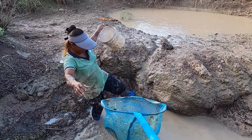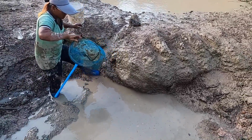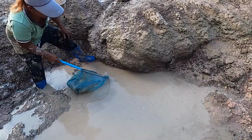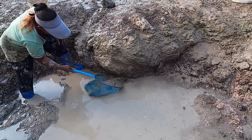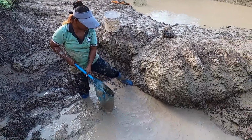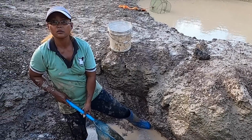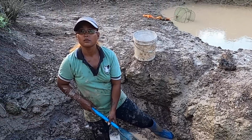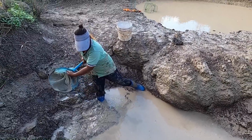Bachon alert, bachon alert. I don't know if it's a snakehead or a catfish. Oh, what is it? Whoa! We got food. Oh no, we haven't. It's gone. Oh. I could almost taste it.